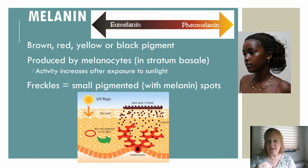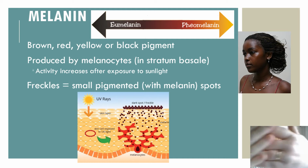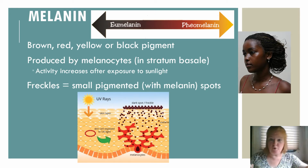Freckles are small spots pigmented with melanin. I have lots of them all over, tons of them on my shoulders. But again, only after exposure to sunlight. And also you can see that range. So eumelanin are the browns and blacks, and pheomelanin are the reds and yellows.